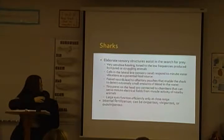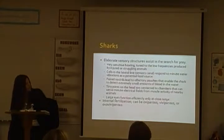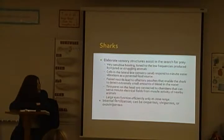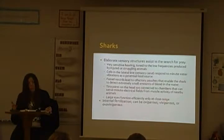Okay, I don't remember how far we got on this one. It's the large I function we have to write. Yes, we were talking about the nervous system. Oh yeah, I remember talking about the electrical impulses from muscles. They can sense those. And they do have large eyes, but because they're in water, they only function at close range.